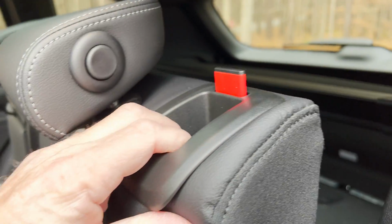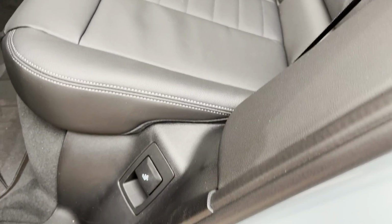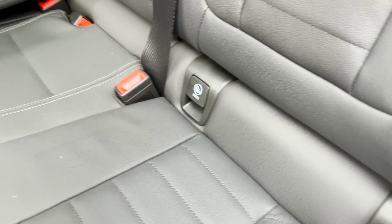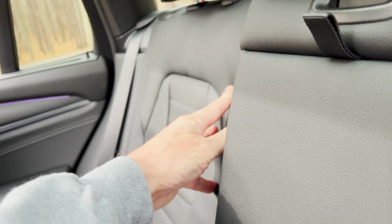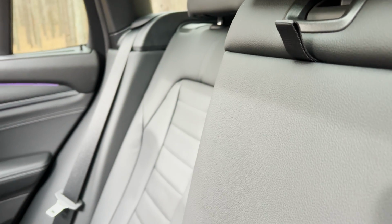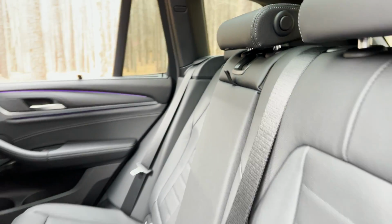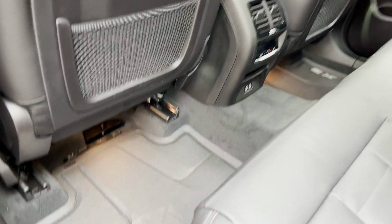And so see, that's how that works. That's how you move the seat forward. Child safety latches. And then we'll put this back up. Now look at the different positions. You can be reclined or more upright depending on how you want to ride on a road trip.